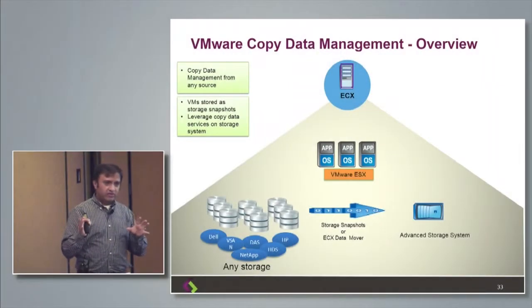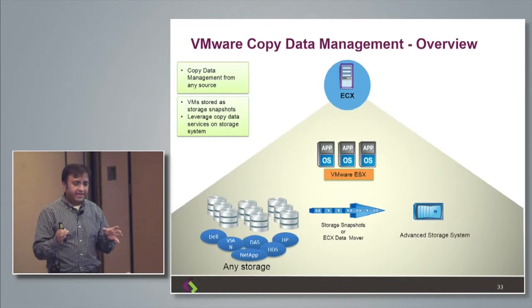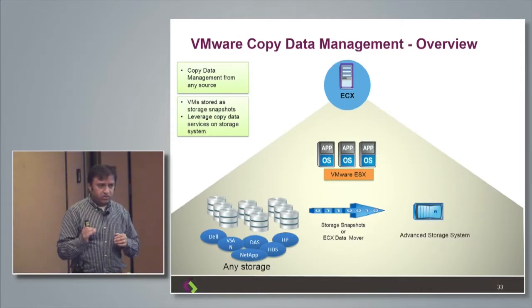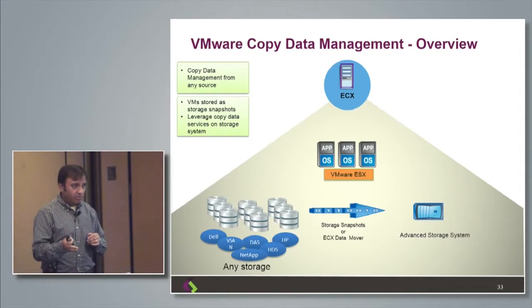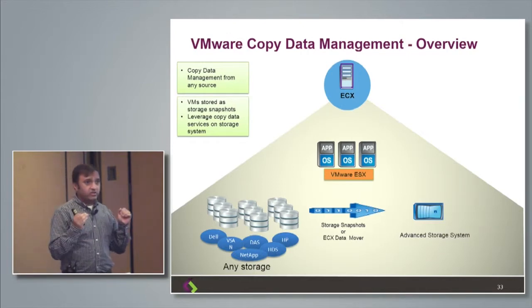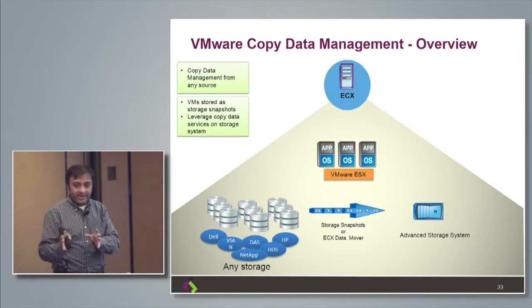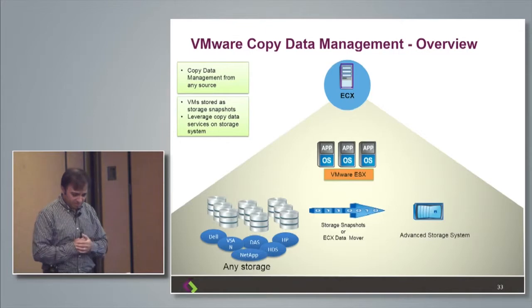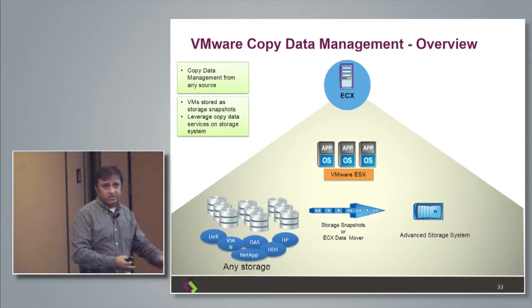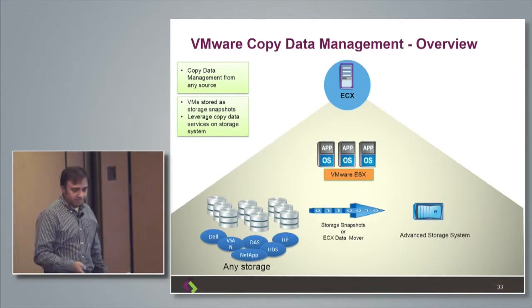Okay, so I want to go over how the copy data management actually works. Right now we can take your copy data from any source. We support primary snapshots, if your VMware is sitting on NetApp storage, and our plan this year is to add any storage. So we'll do a VMware CBT backup from any storage, DAS, whatever you have, and move it onto an advanced storage system like a NetApp or EMC, where you can leverage these advanced copy data management workflows. So now you can cover anything sitting on your primary storage or on cheap storage. Or you may even want to move from cheap storage in development over to production.